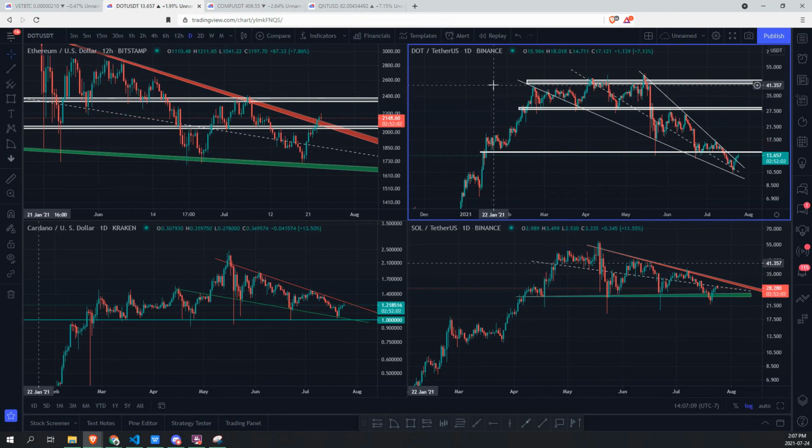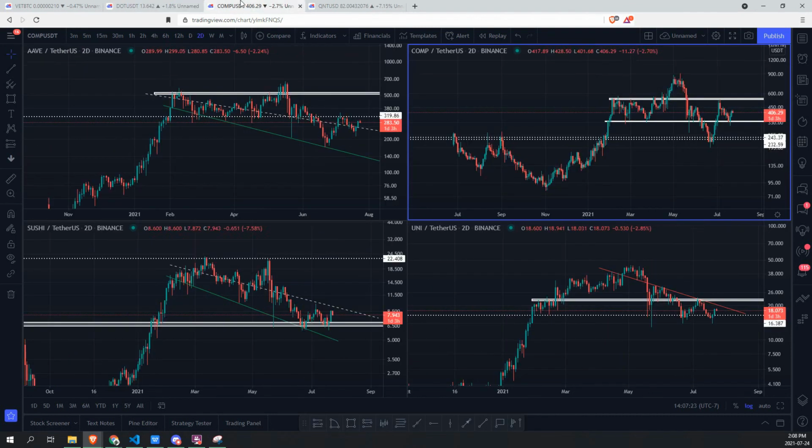So if you're looking at good opportunities to start getting more exposure in the altcoin market, picking something that has been relatively stronger like Cardano, like Solana, would be good opportunities in my personal opinion.